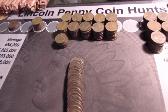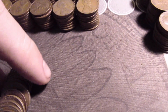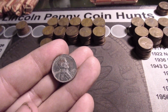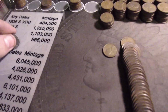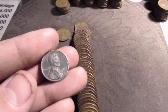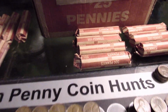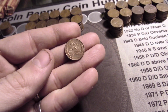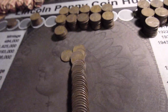Well, it looks like roll 6 is going to also have a steel cent, and it looks like a beauty right there. There it is. 2 steel cents now so far. Well, and this one is a D mint mark too. So that's cool. I think the other one didn't have a mint mark. Yep, that's a P. So we got a P and a D steel cent, plus 4 more to go when we get there. And also this beauty of a wheat cent. Look at that. 53D. Cool. Let's get back into this roll.